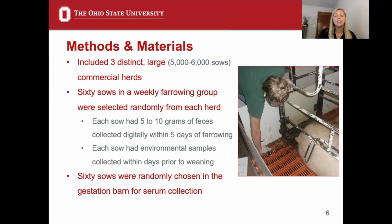Lastly, there were 60 sows that were randomly chosen in the gestation barns for serum collection. These 60 sows were different than the sows used for the fecal and environmental samples. The 60 sows in the gestation barns were chosen using a website called random.org, which would determine the row and the crate number of the sow that we would collect blood from.